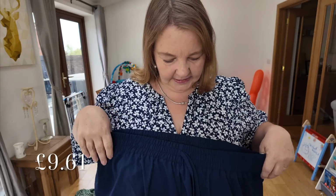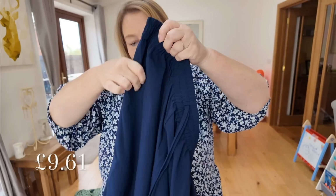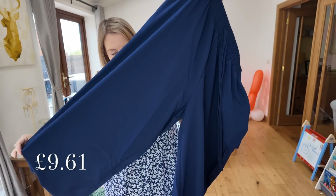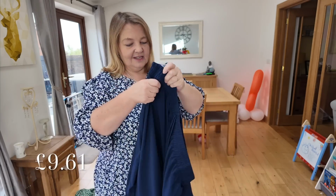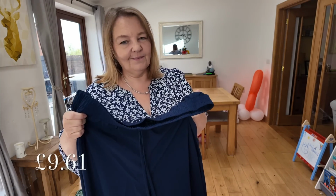Some faux ties on the front. There's not much else I can say about them. No pockets or obviously no frills on a pair of trousers. But they feel very nice fabric actually.